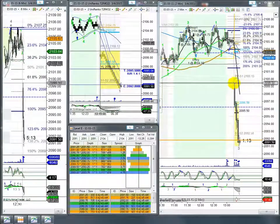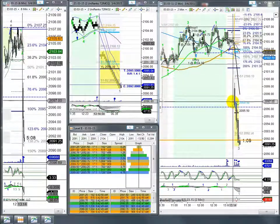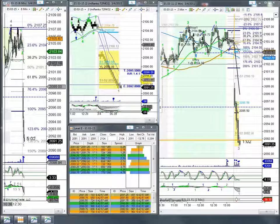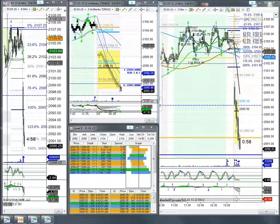Still having trouble with my indicator catching the first bar. As you can see, we totally missed. We don't get paint at all on my first bar. So that's kind of weird. On my Unirenko, it works fine, but on a time chart, no.